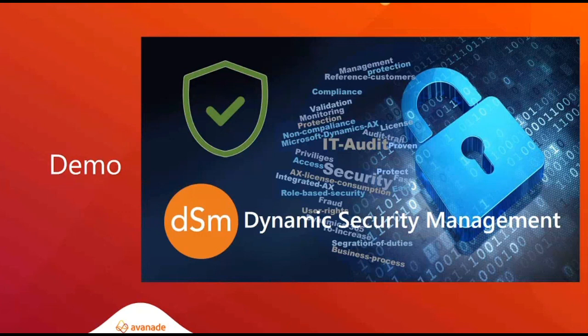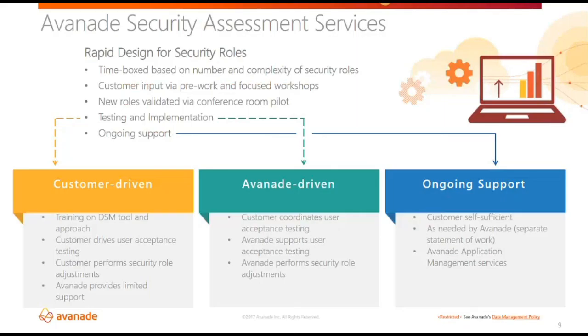As you can see, the Dynamic Security Management tool has some very, very cool features, and you only saw a portion of them, as Stefan mentioned. There's lots of other capabilities there. And what I want to talk about now, just to kind of wrap things up, is the security assessment offerings that Avanade has wrapped around this very powerful tool.